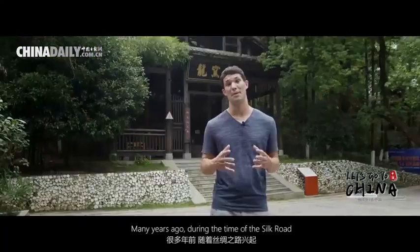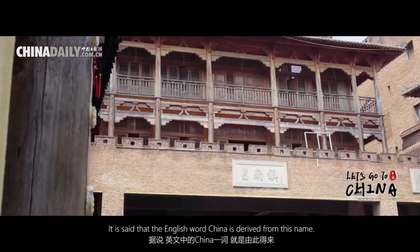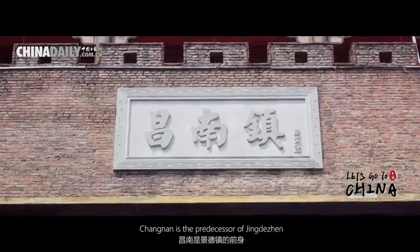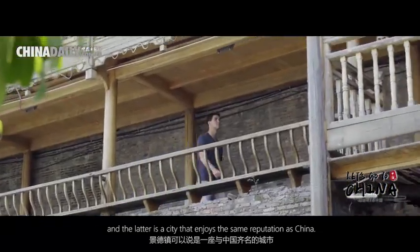Many years ago, during the time of the Silk Road, when traders would come into China, this town was called Changnan. It is said that the English word China is derived from this name. Changnan is the predecessor of Jingdezhen, and the latter is a city that enjoys the same reputation as China.